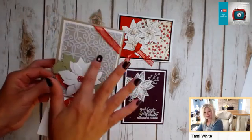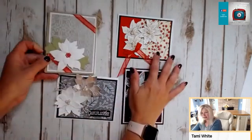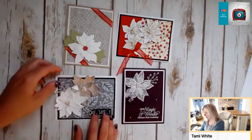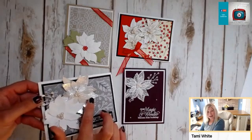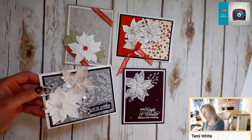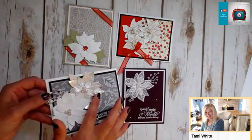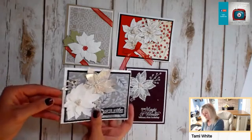So you can see the flock. This was an easel card, with the flocked vellum on the background, the designer series paper here, and I cut out the designer series paper for the poinsettias there, heat embossed over here, and we have some more flocking here. And this is a cool one. I could tell on Linda's that you could really see the embossing, whereas you couldn't see it on the velvet paper, but here on the silver foil, you can really see the embossing that the insert does, and it's very cool.